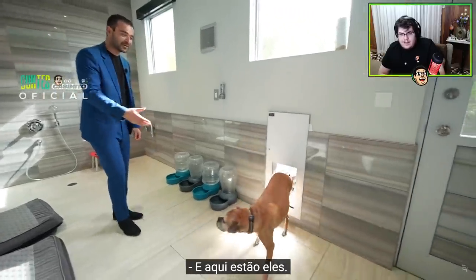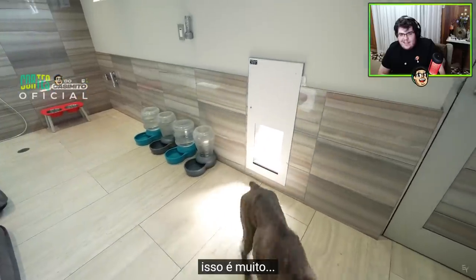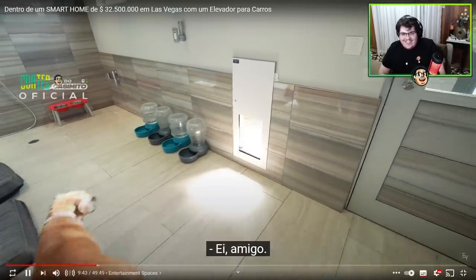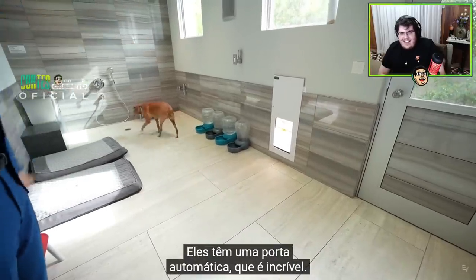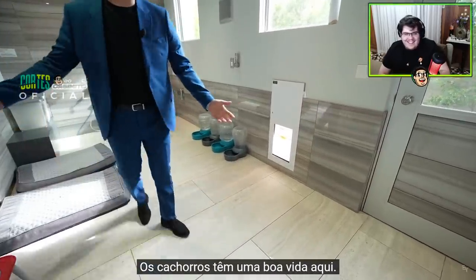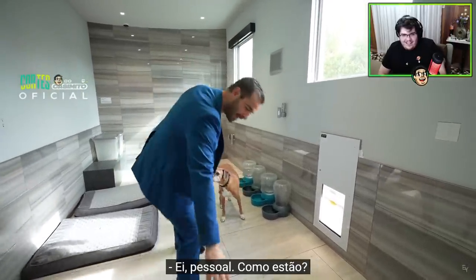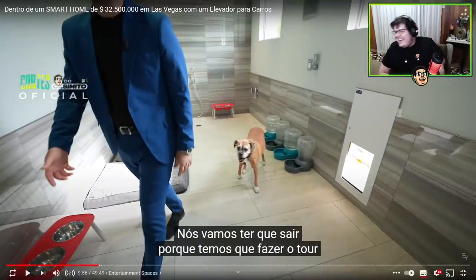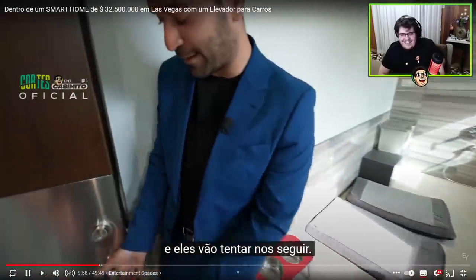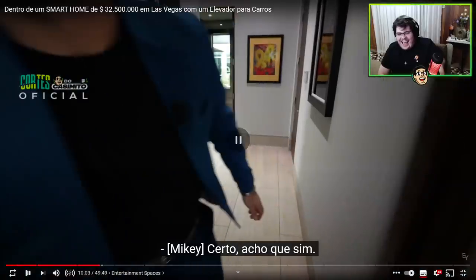Oh, hey, buddy. And there you go. He actually just walked in. I got to hold the door now. Hey, buddy. They have their automatic door, which is super cool. I mean, these dogs are living a good life here. They even have automatic shades. What good timing. Hey, guys. How are you? All right. Because we have a tour to do, I know they're going to try to escape. I'm holding them. There you go. Mikey, you got it? I think so.